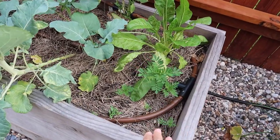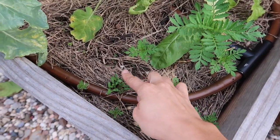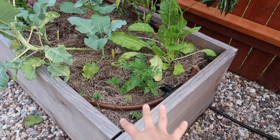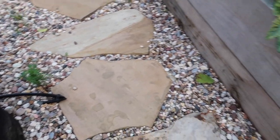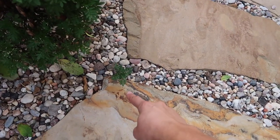These are marigolds that reseeded. These are all marigolds. I had like four marigold plants here and they've all reseeded in this area. And I also got some over here, like you see on the gravel. Got one there. And then, oh, I had another one right here. Got another one right there.